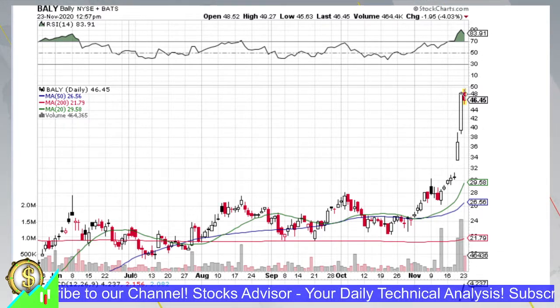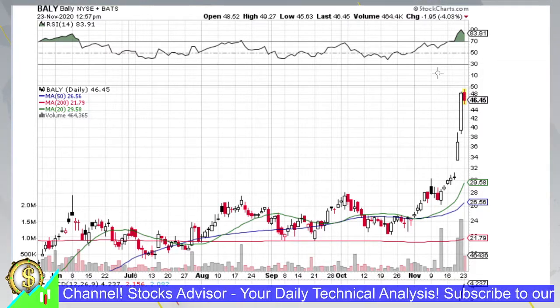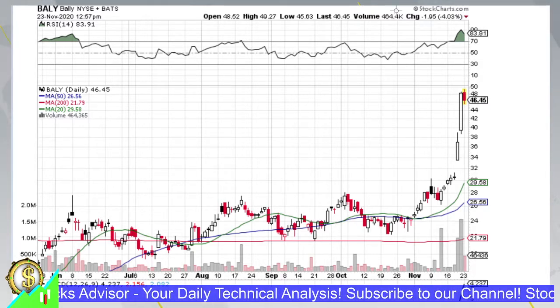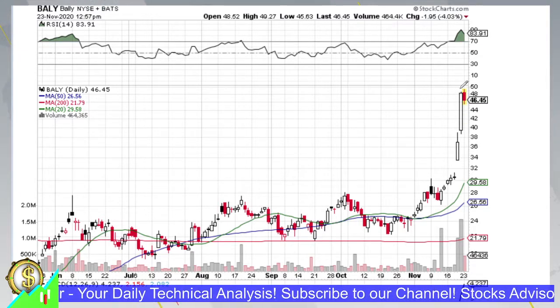You can see this is a red-yellow candle. Yellow means that it's still intraday. So on this daily chart, the candle is not fully formed, but we can see some trends here. So what we can say overall about BALY? Well, it's after having last Friday a very significant white candle here.